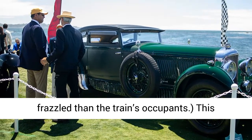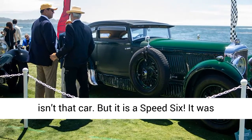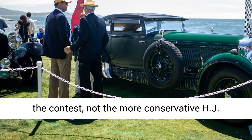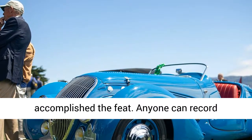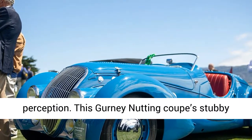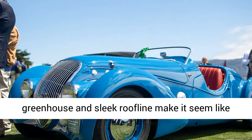This isn't that car. But it is a Speed Six. It was featured in painter Terence Cuneo's account of the contest, not the more conservative H.J. Mulliner-bodied Speed Six that actually accomplished the feat. Anyone can record history, it takes a special person to alter its perception. This Gurney Nutting Coupe's stubby greenhouse and sleek roofline make it seem like the whole car is engine, the sort of thing that will win any race.